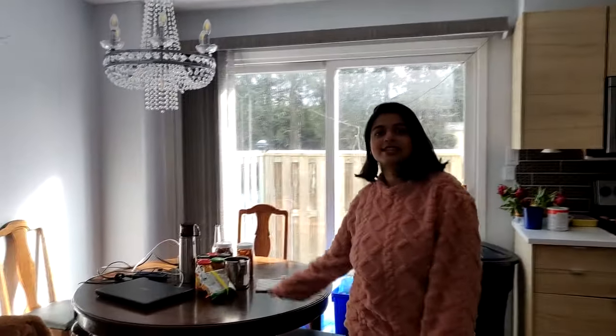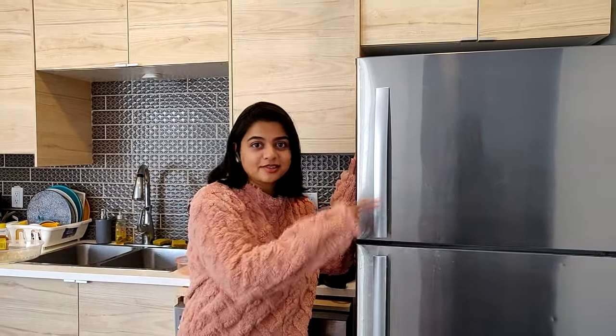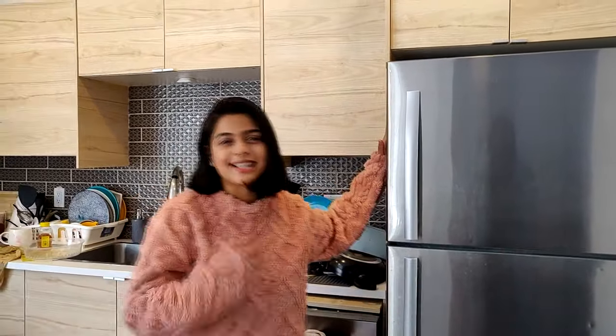And here is the dining area slash work study area. This is where we would sit and work on our laptops or do our homework and all of those things. And here's where we cook. So as I showed you guys, we have 2 fridges. One is sitting in the living room and one is right here because it's 7 people and 1 fridge is not enough, and our owner is a good man.